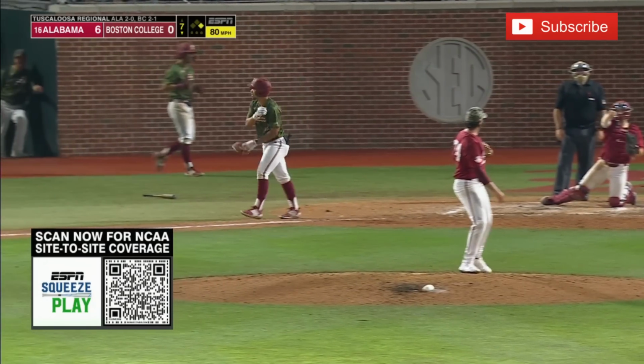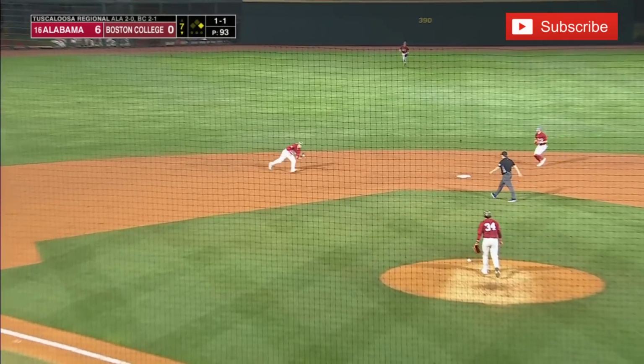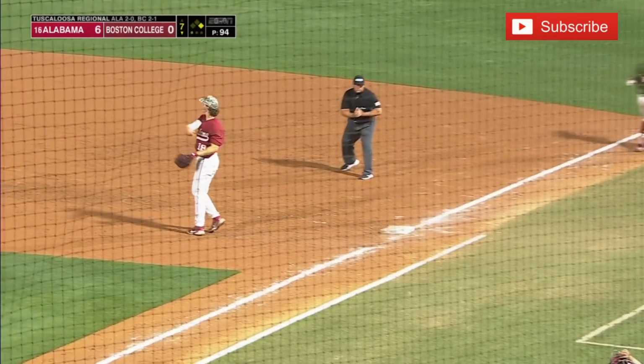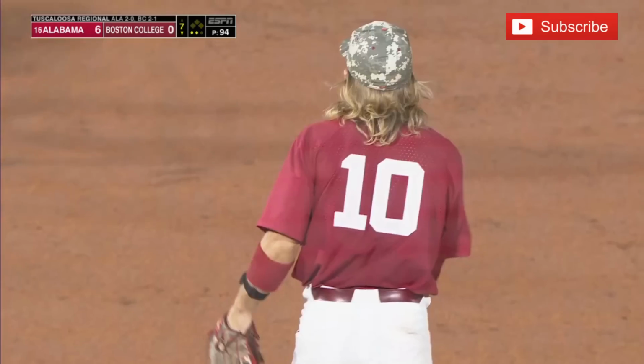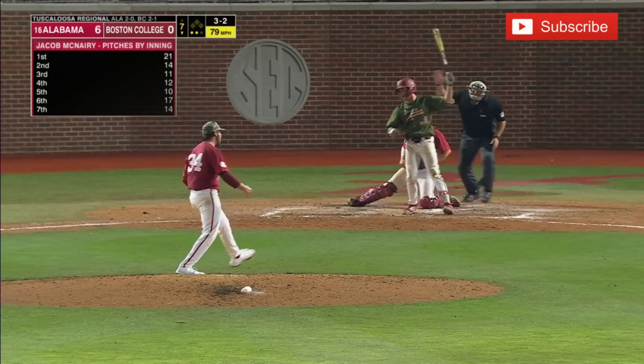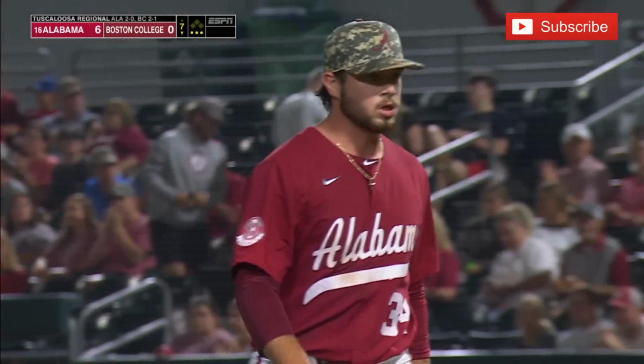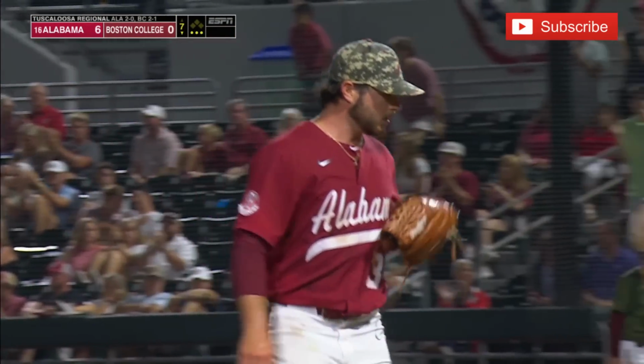Just missed inside, and Cameron Leary hits this one on the ground. Chance for 2. Jarvis takes it himself, throws over. That's 6-3 for the twin killing. 100 for Jacob McNary. 101 is a swing and a miss for a new career high. 10 strikeouts in the game for McNary.